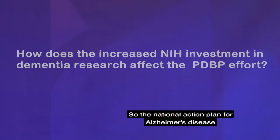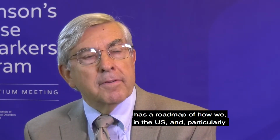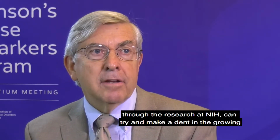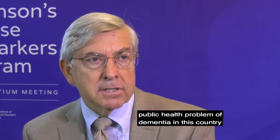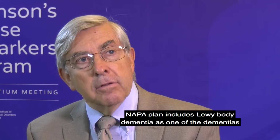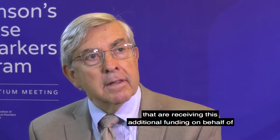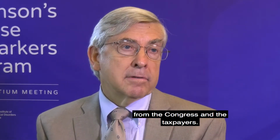So the National Action Plan for Alzheimer's Disease has a roadmap of how we in the US, and particularly through the research at NIH, can try and make a dent in the growing public health problem of dementia in this country as our population ages. Interestingly, and very important for us, the NAPA plan includes Lewy body dementia as one of the dementias that are receiving this additional funding on behalf of from the Congress and the taxpayers.